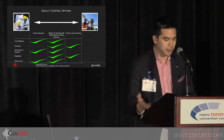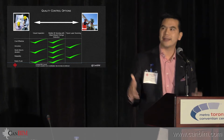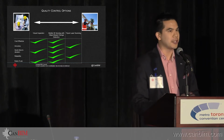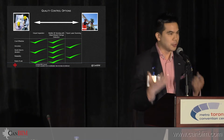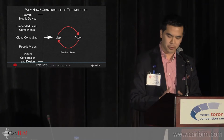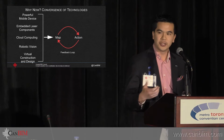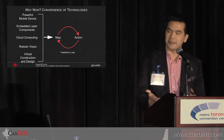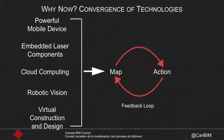So there's an alternative. The alternative is to do 3D sensing with a mobile device, but with an added layer to detect changes in time, right? You don't really care about point clouds. Well, let's not care about them. So this enables rapid quality control to verify build conditions before and after installations. It's cost-effective, it's accurate to an inch, right? For the application, it gives you an answer immediately.